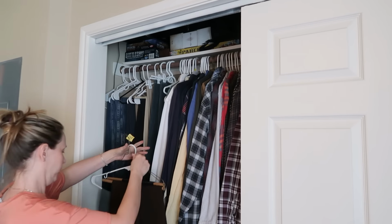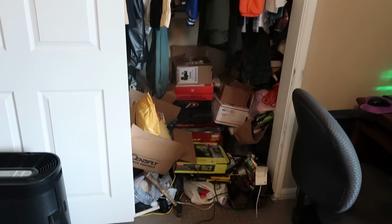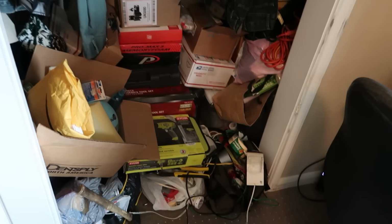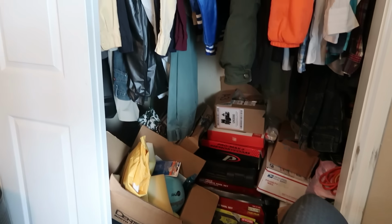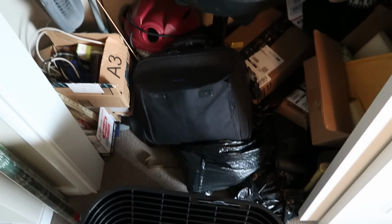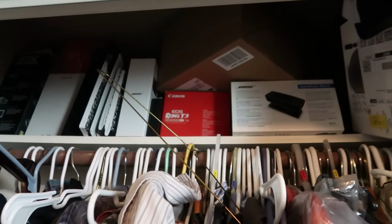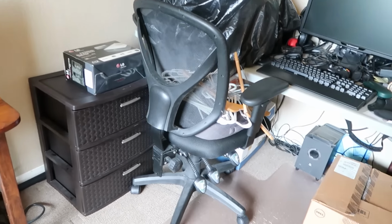Let me see. So just as a refresher, this is the before, this is the state of the closet. It is absolutely in disarray, zero organization going on, boxes falling all on top of each other, everything spilling out literally from the closet to where the doors cannot close properly. The clothes are all hung in a crazy manner. And now this is the after.